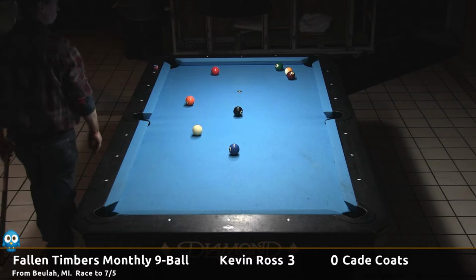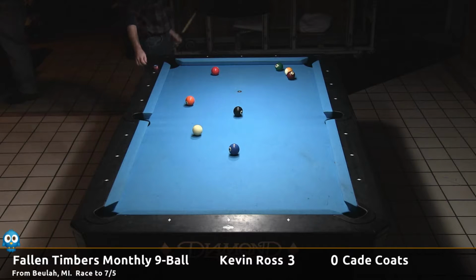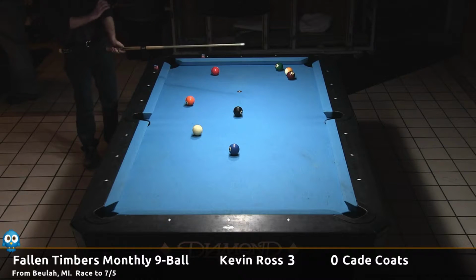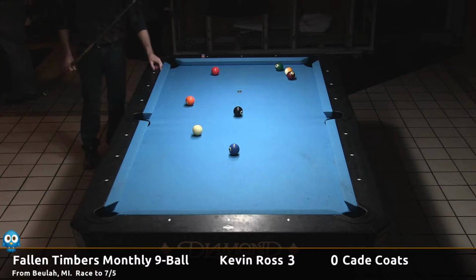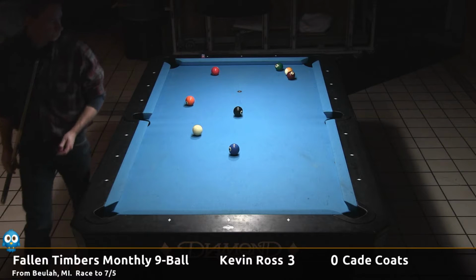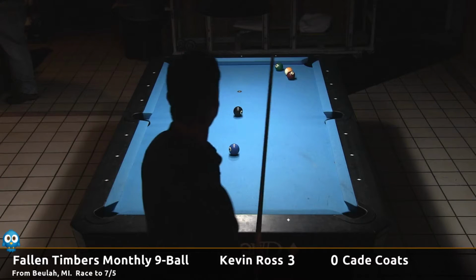Cade's rolled that one ball down real nicely. Got good angle on this 2 ball, it looks like. I don't know. Maybe not. He might be kind of straight on this. That's a little funny. I thought he had the angle to go forward and come back down for the 3, but I think he's gotten a little straight.